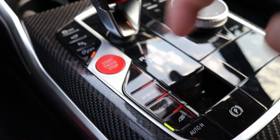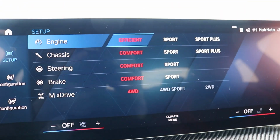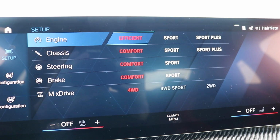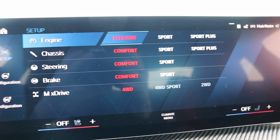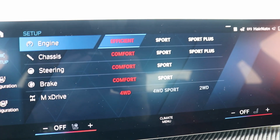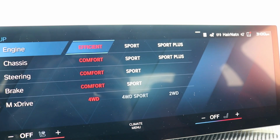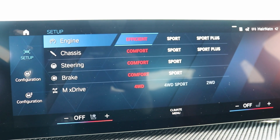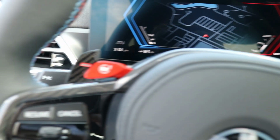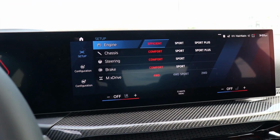Your setup button is going to allow you to change all of your settings for your engine, your chassis, how stiff you want the ride to be, your steering weight, your braking, and the xDrive system, which is another benefit of having the all-wheel drive model. It's always going to be in all-wheel drive, but it's heavily rear-wheel biased. But you can even switch it to two-wheel drive mode if you shut off traction control as well. So again, a ton of variability, and these are all configurable to set up on your M1 and M2 buttons on the steering wheel. But yeah, really cool. You can basically make this car feel however you want.